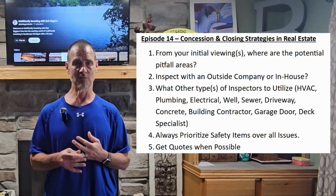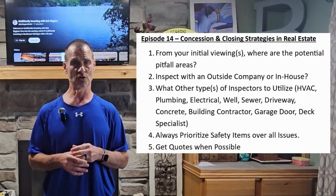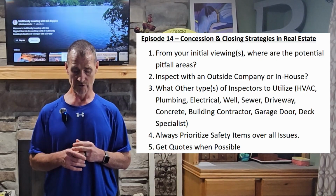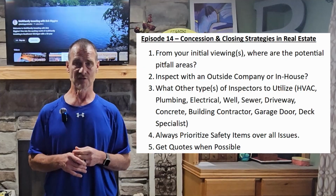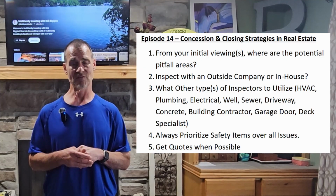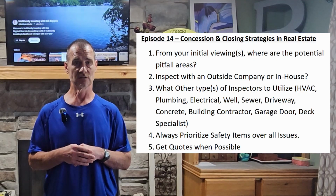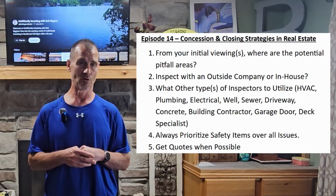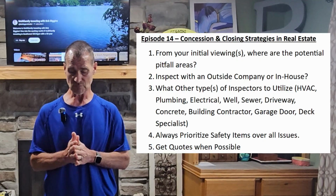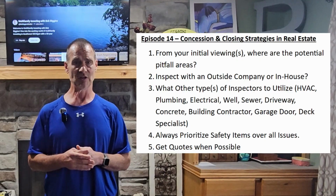Could have plumbing problems, could have electrical problems, could have shorts, could have wiring issues. Well, and septic is a provider you could bring in after the fact. Even concrete and masons for brickwork or for driveway work or sidewalks. Garage door people, deck specialists, you name it.